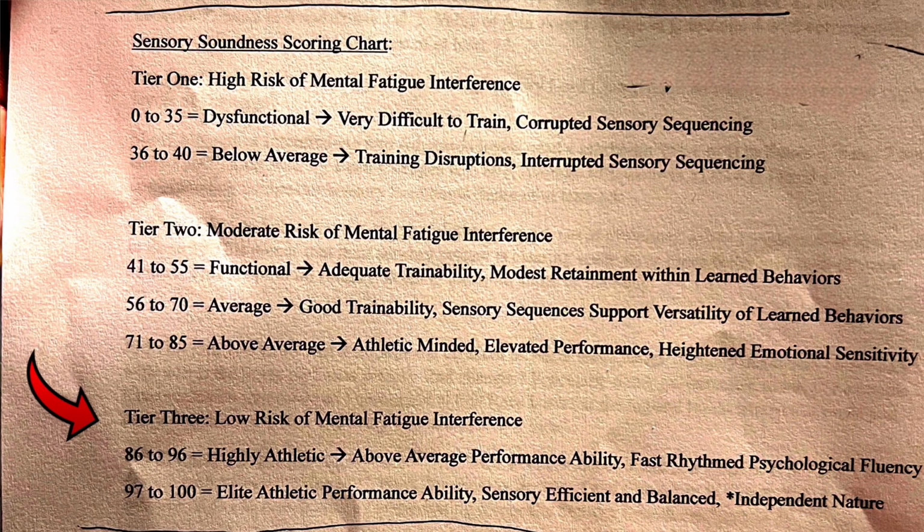86 to 96 equals highly athletic, above average performance ability, fast rhythm, psychological fluency. These horses are not going to be forgiving. All right, they're going to be fast. Boom, boom, boom, boom. They have fast sensory sequencing. They process things even better the faster that they're moving, the more action that they have. Okay, some of these horses can be very misunderstood, because standing still and waiting for you to get on in cross ties and saddle and grooming is just not their thing. But you put them into action, they go. Okay, and you need to be ready for that.